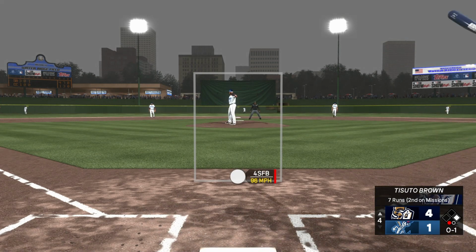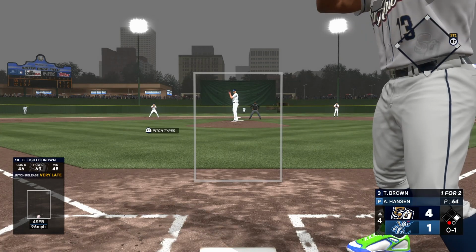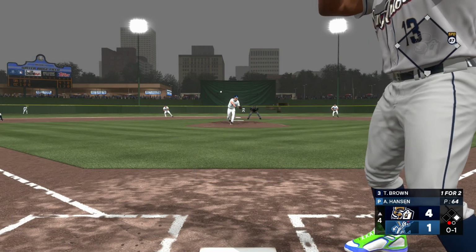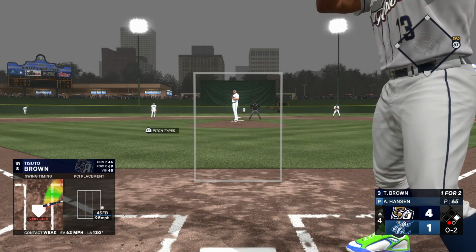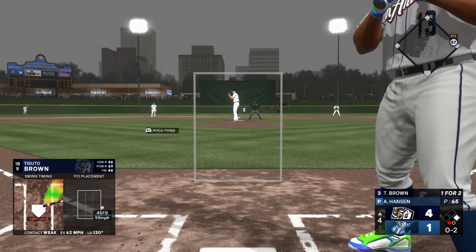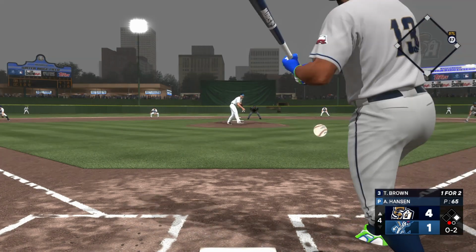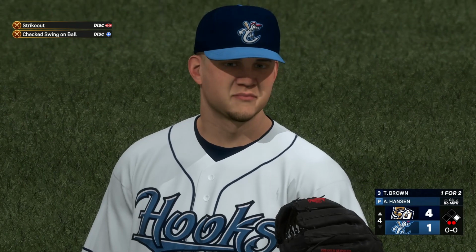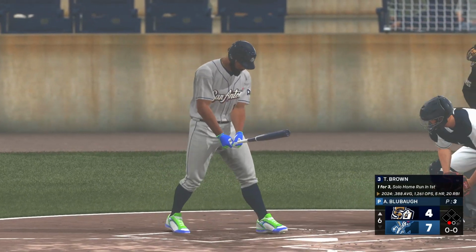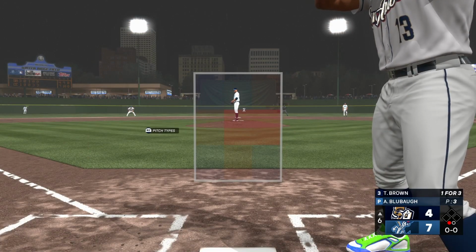And that one is in for a strike. Hey, like you can up there, huh? No one better. 0-2, and the delivery. And he goes down on strikes. And now two away. Next to hit, Catfish Brown. He's already homered in this ballgame. One down, one down. Wow. Stop driving, huh?